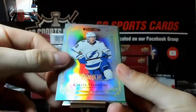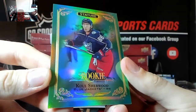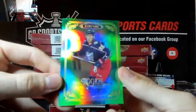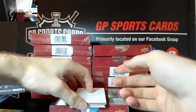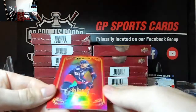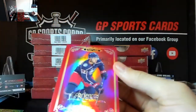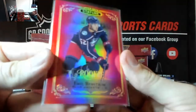$3.99 rookie for Tampa Bay. And a nice Cole Sherwood out of 149. A rookie out of 149, Cole Sherwood for Columbus. Next up, we've got another Columbus, Emil Bemström. Emil Bemström out of 75, rookie. Nice one there. Bemström.